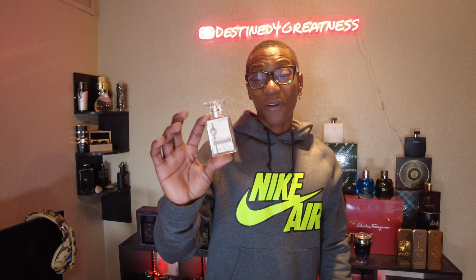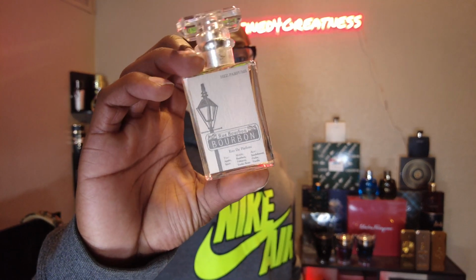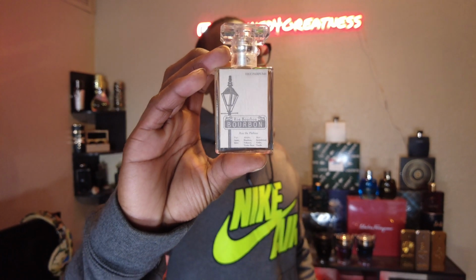I'm telling y'all, man, if y'all don't have this one in y'all collection, I got a few samples that I sent out to some people. Yeah, bro, this one is a banger, man. Bourbon, vanilla, just a very nice, seductive fragrance that performs as well. I get a pretty good performance with this. On Thursday, we decided to go with Bourbon Street from Haris Parfums.